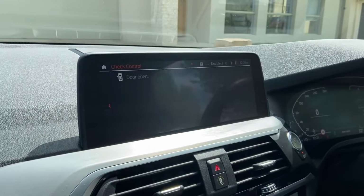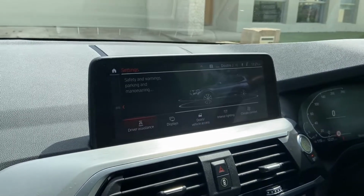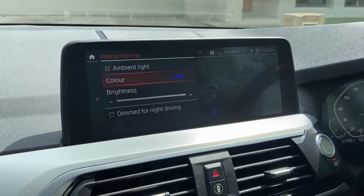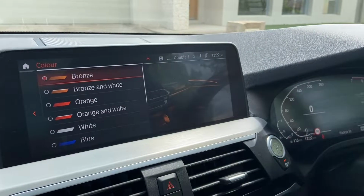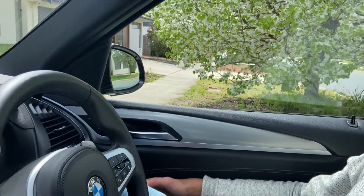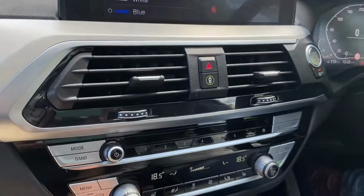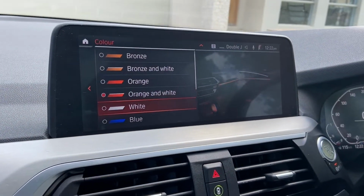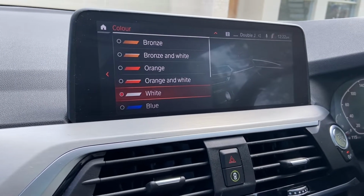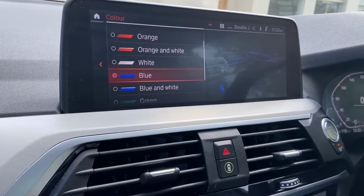Door open. Door closed. So it comes in blue color. You can make it bronze and white, orange and white, and white if you'd like, then blue. We'll have it blue, please.